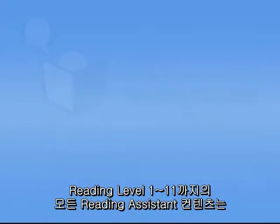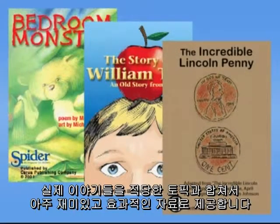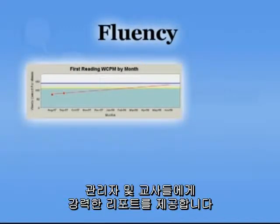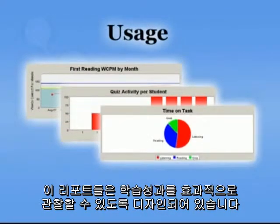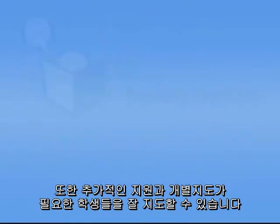All of Reading Assistant's content for reading levels 1 through 11 combines authentic stories with relevant topics to provide high-interest, high-impact material. Upper-level passages are based on national standards for science and social studies and cover topics common to high-stakes tests. Reading Assistant provides robust reports to administrators and teachers. These reports are designed to help efficiently monitor progress and target students needing additional help and individualized instruction.